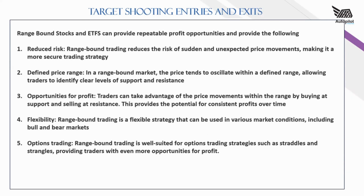And they're really great if the range is wide enough to be able to trade options with, because you can lay in your target shoot with options at the bottom of the range, with whatever option strategy you want to be utilizing, give yourself enough buy-in, make sure you buy enough time, and then take it off when it gets back up to the top of the range.